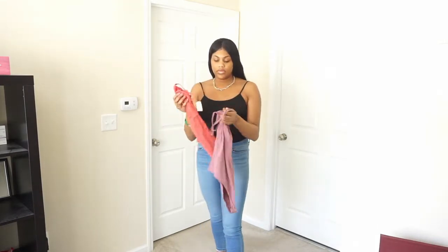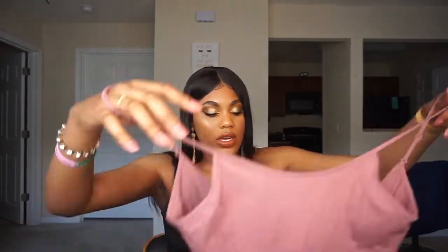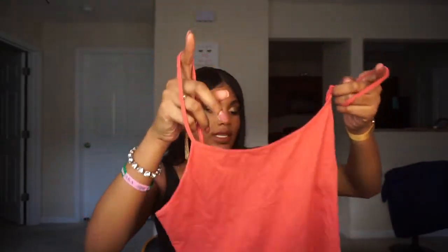This is originally $8.99, but I think it was cheaper on sale. And I got it in a size large, like I said. And then I got this other one in this type of peach color. I'm trying to stay away from black and white. I just love black and white, so I'm trying to get into some colors this summer. So I got this one. Same price, same size. I'm going to just have to wash them and try to draw them up because they're too big.